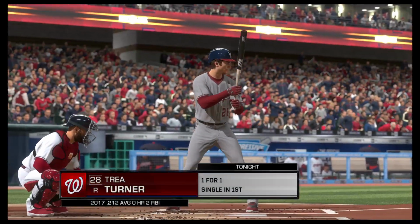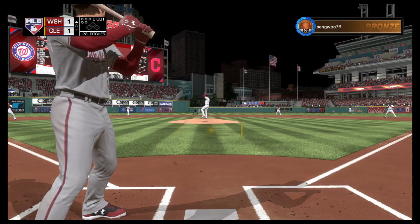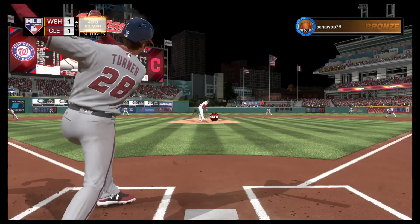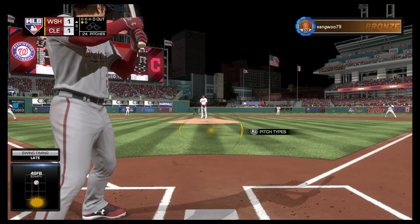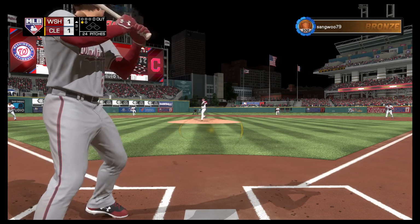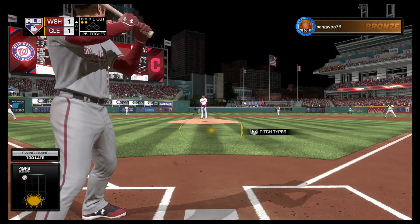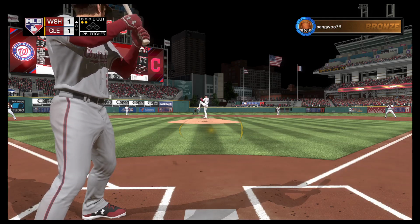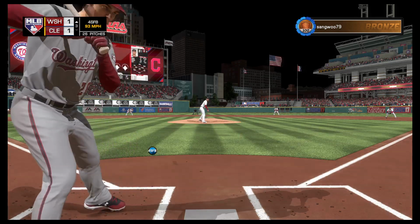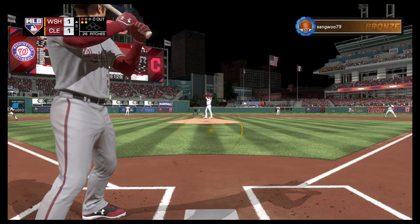Ready for another chance? Trea Turner. He'll start things out here in a tie ball game. Shortstop, Trea Turner. And that's swung on and missed for strike 1. Swung on and missed. Outclassed by that fastball for a strike. Don't speed up his bat here, Matt. 2 fastballs, he blew right by him. I would have to come right back with another fastball. Let's see what he does.